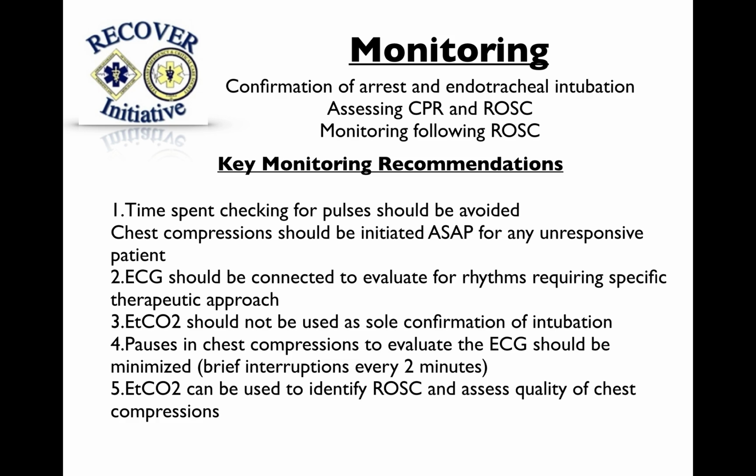Regarding monitoring, the time spent checking for pulses should always be avoided. The chest compression should be initiated as soon as possible for any unresponsive patients. The monitoring systems necessary to determine what intervention is needed for that patient, and also to determine the efficacy of the compression, are ECG, so electrocardiogram, and end-tidal CO2. Those are the two monitoring systems that should be available in any scenario where cardiopulmonary resuscitation is performed.